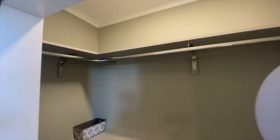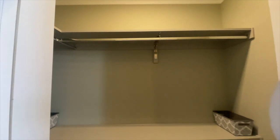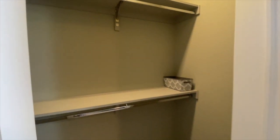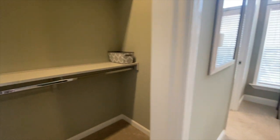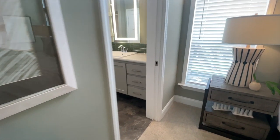Really nice. So this will be his, and the first closet, I'm sure, would be hers. Okay, because it's the bigger closet. But very well done. Very nice. So now we're going to go over to the master bath.